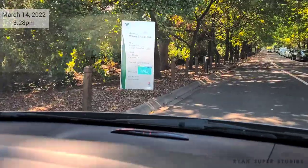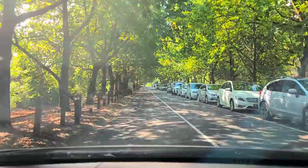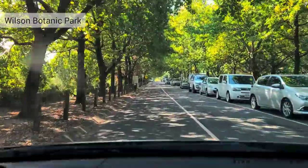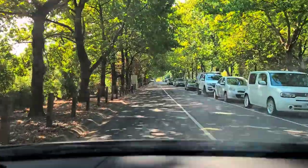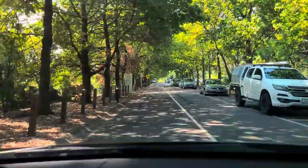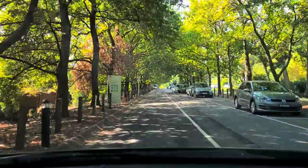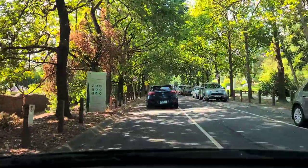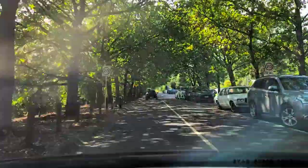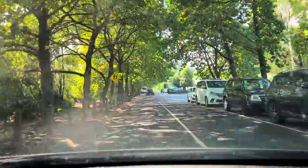Guys, we are going in to the Wilson Botanic Park. I always drive past this park for years, and I haven't been in this park. So today I've just decided to probably do a quick tour and show you around and see what's in this park. You gotta look at this one. These trees will greet you as you drive into the park.